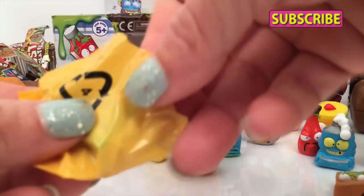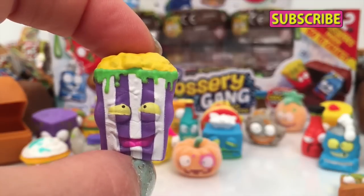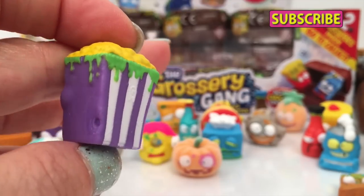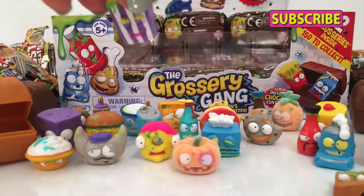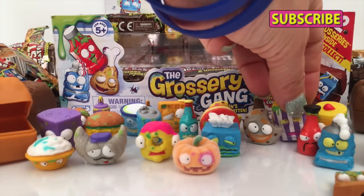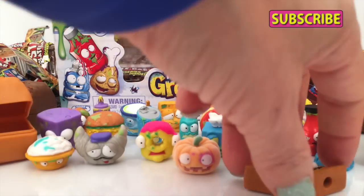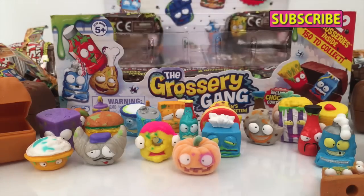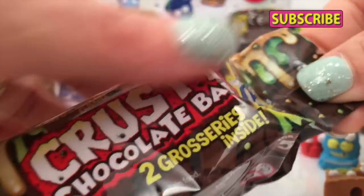And the other blind bag has... its name is Slopcorn, and it belongs to the Stinky Snacks. Awesome. Guys, amazingly, the first duplicate that I got is the Putrid Pizza. And I really want to keep that pizza because I want to make a whole pizza. So let's see what we got in the next two packs.